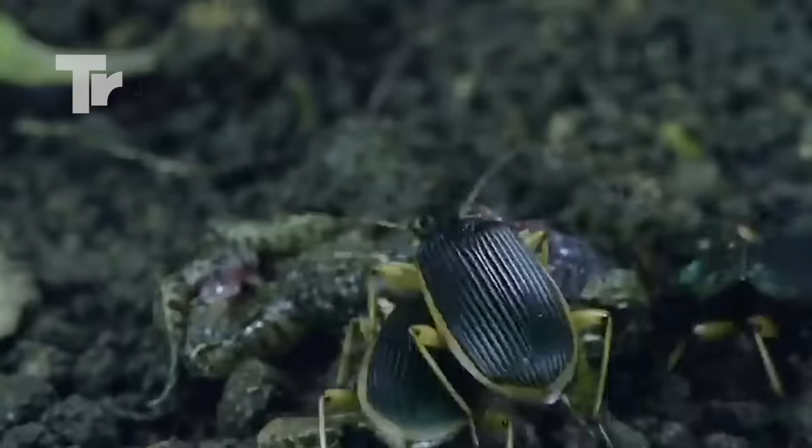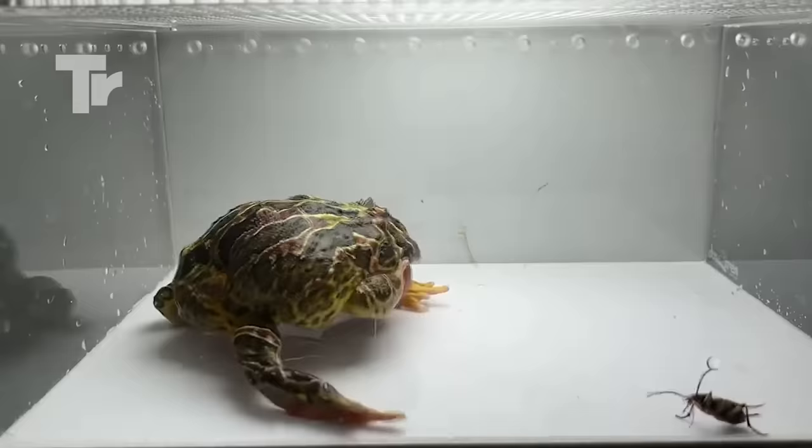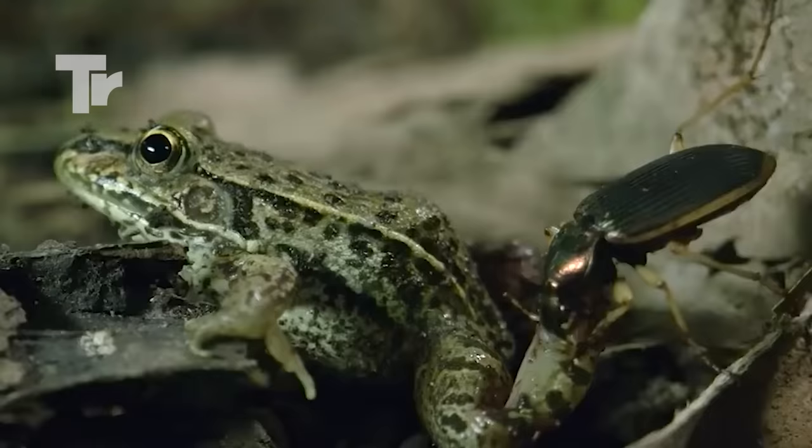In this case, a frog isn't feeding on a beetle, but a beetle is feeding upon a frog. So, what is the name of this legendary beetle? They are called Epimus beetles. Hunting frogs is their everyday life. In this video, two beetles are feeding upon a frog, so let's have a look.